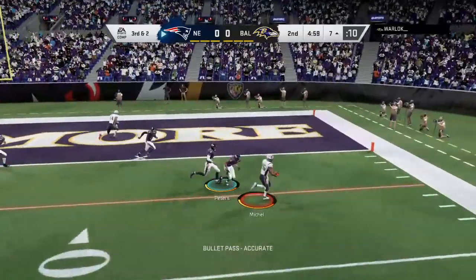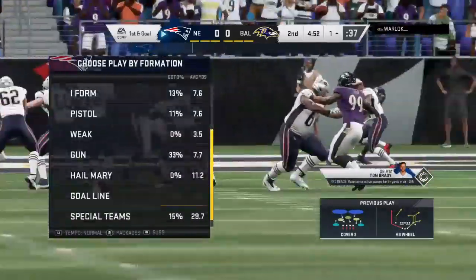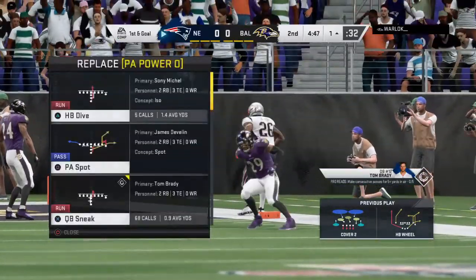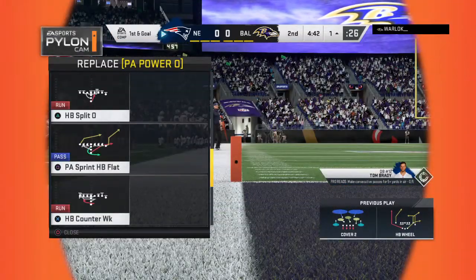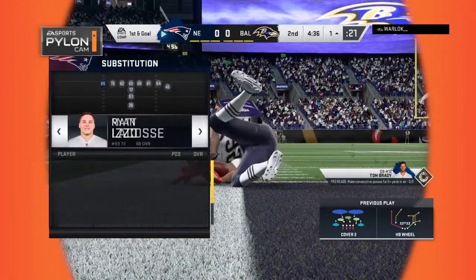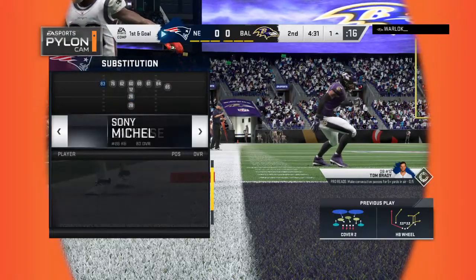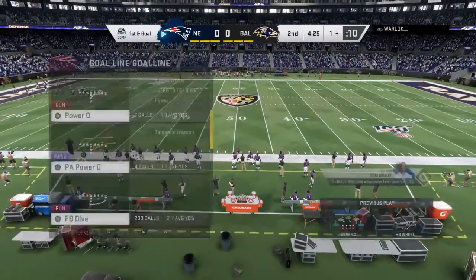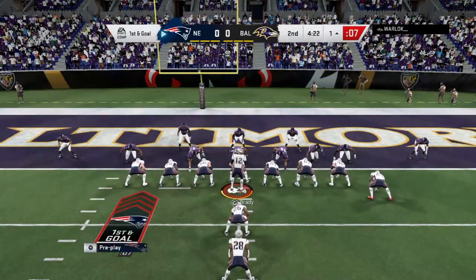Brady to throw again. That's to his running back, Sony Michel. He didn't get the touchdown, but he did get the first down as he's tackled at the 1. It's a gain of 6 as they're able to convert, and now it's 1st and goal. So another 3rd down conversion, and now they've got a 1st and goal.